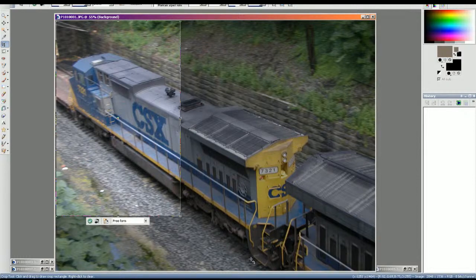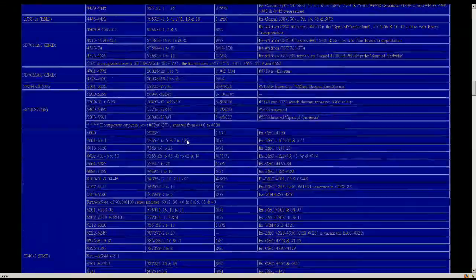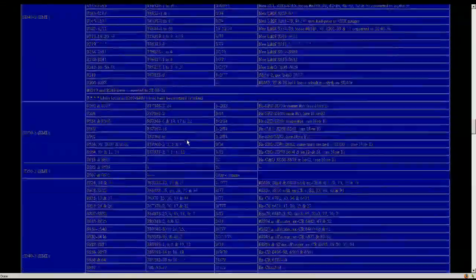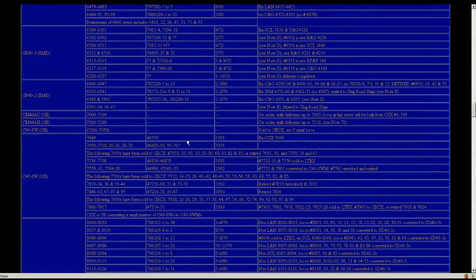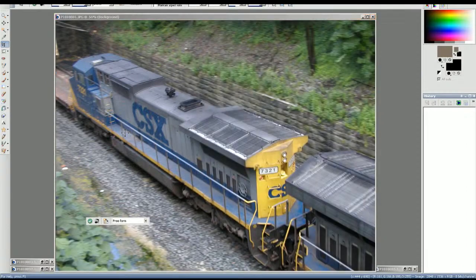7321, probably another B40. Let's see. Hold on. This was a Conrail C40-8W, part of the split. So that would have been a fairly recent paint scheme.